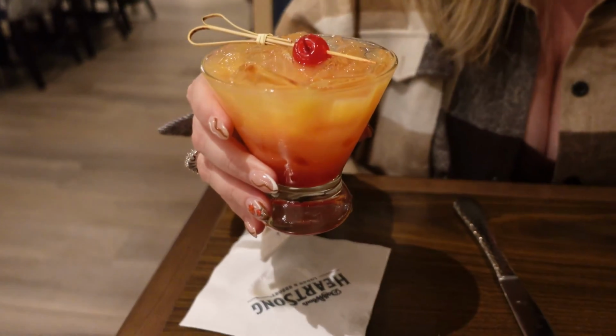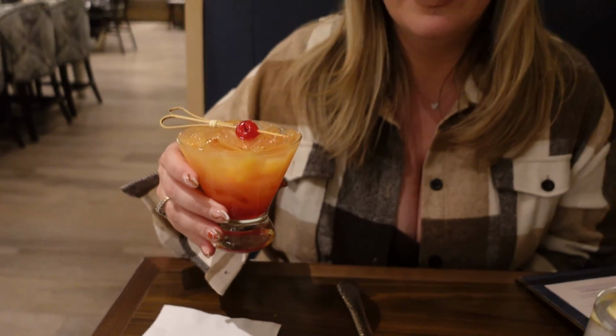I'm very prone to headaches, so I try to avoid alcohol. Alcohol kills my stomach, which is the only reason I don't drink it that much.